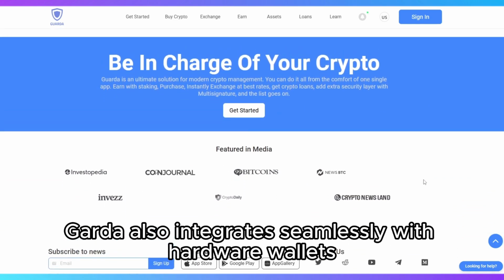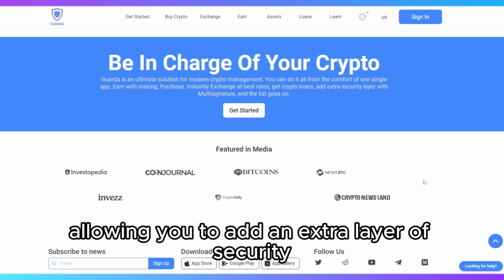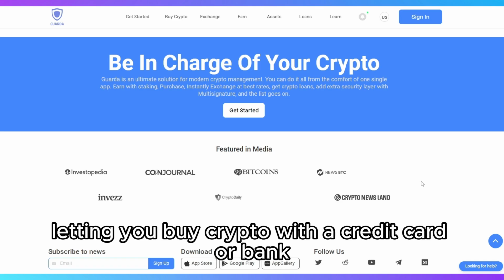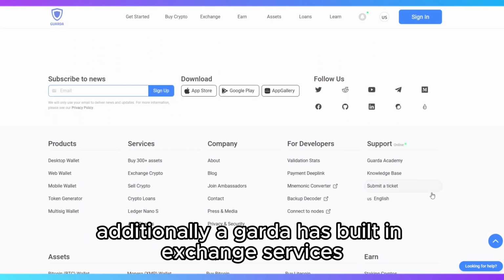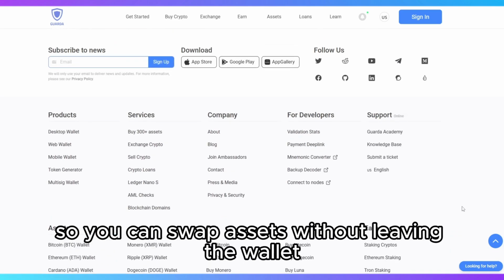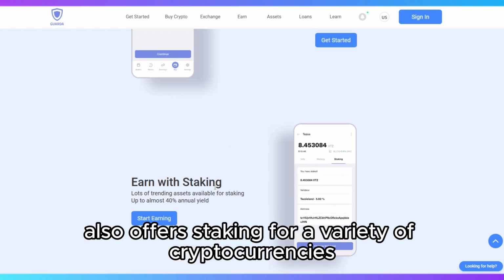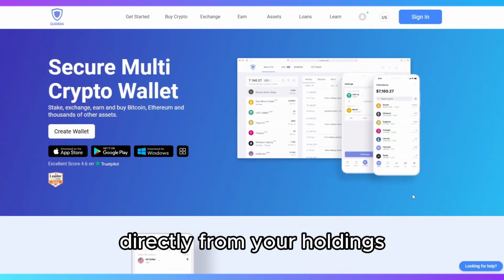Guarda also integrates seamlessly with hardware wallets like Ledger, allowing you to add an extra layer of security for your high-value assets. The wallet supports in-app purchases, letting you buy crypto with a credit card or bank transfer directly from the wallet interface. Additionally, Guarda has built-in exchange services, so you can swap assets without leaving the wallet, which is a massive convenience. The wallet also offers staking for a variety of cryptocurrencies, providing you with an opportunity to earn passive income directly from your holdings.